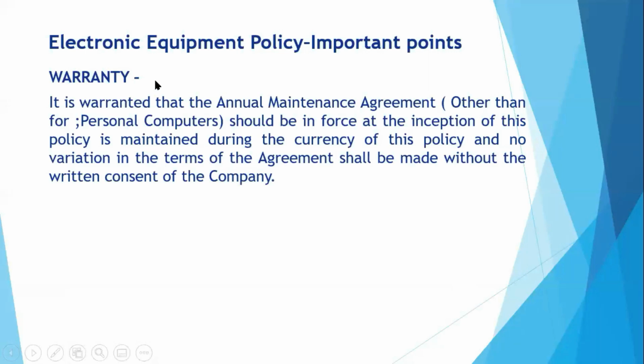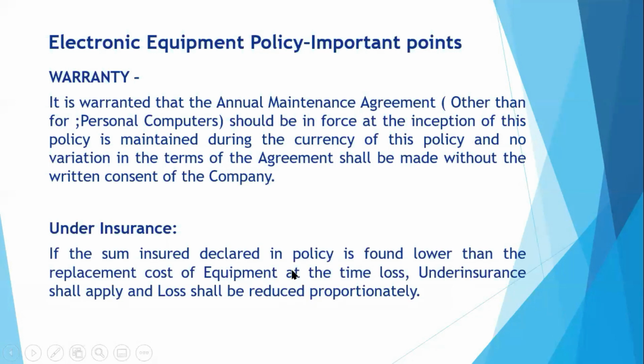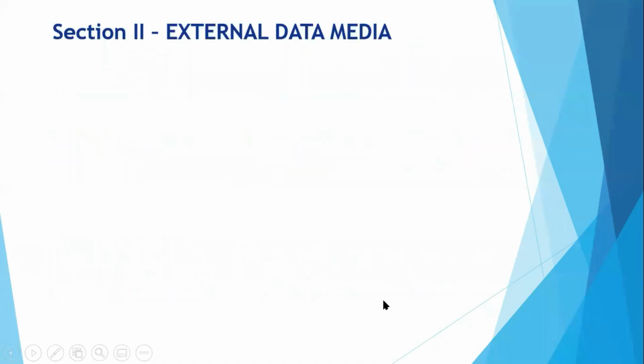Now this is an important warranty which was not there under MBD. What is this warranty? An annual maintenance agreement has to be there, other than for personal computers. It should be in force, and no alteration or variation in terms should be made without the written consent of the company. I have already explained this in advance. Under insurance, if the sum insured declared is lower than the replacement cost of the equipment at the time of loss, then underinsurance will apply, and the loss will be reduced proportionately.